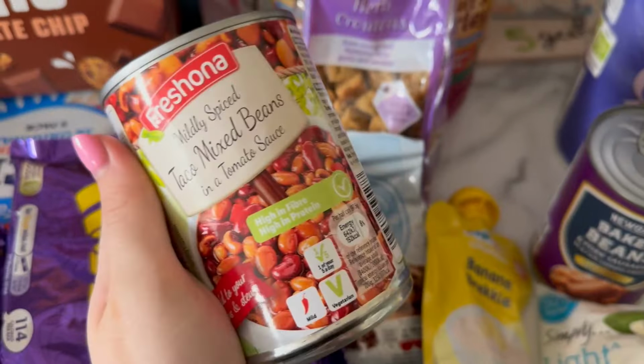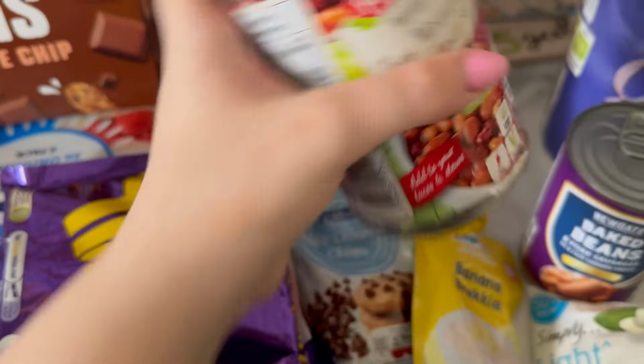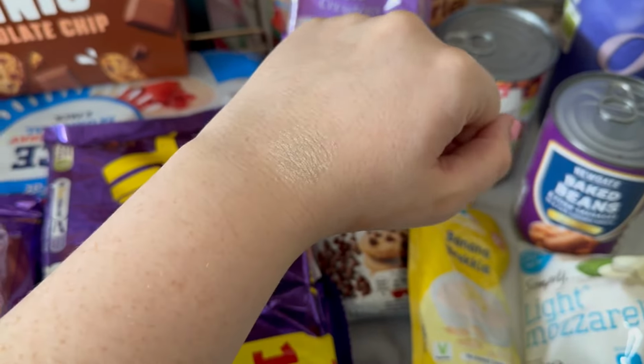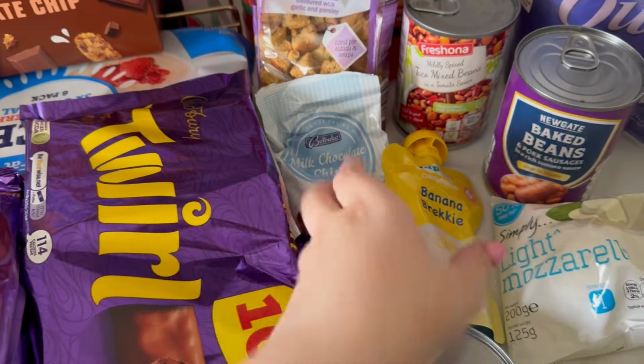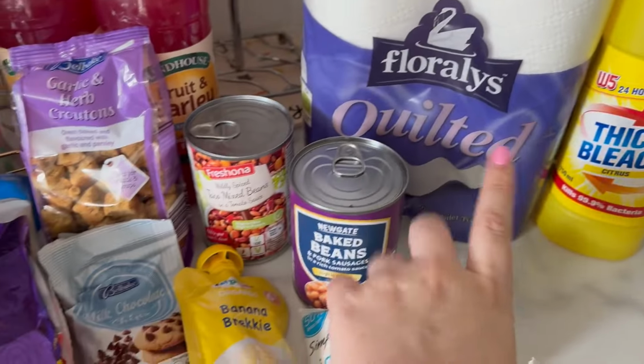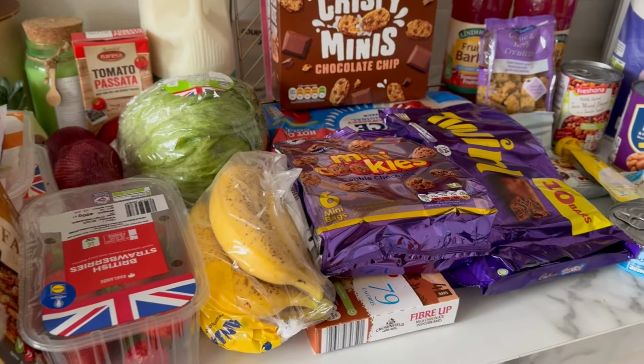They're the taco mixed spice beans, which are really good. And I've tried some from Morrisons actually, and they were not great. So definitely recommend, and ignore the paint on my hand. Got Macy a little yogurt just for her licky mat, some toilet roll and bleach. And I think that's everything. So yeah, that's my little food shop.